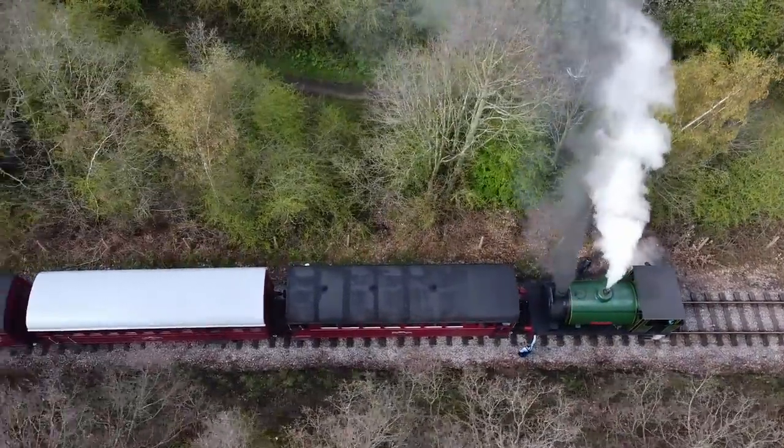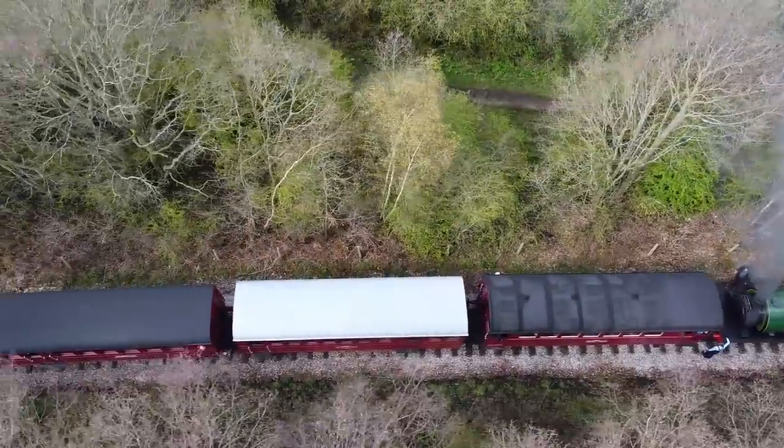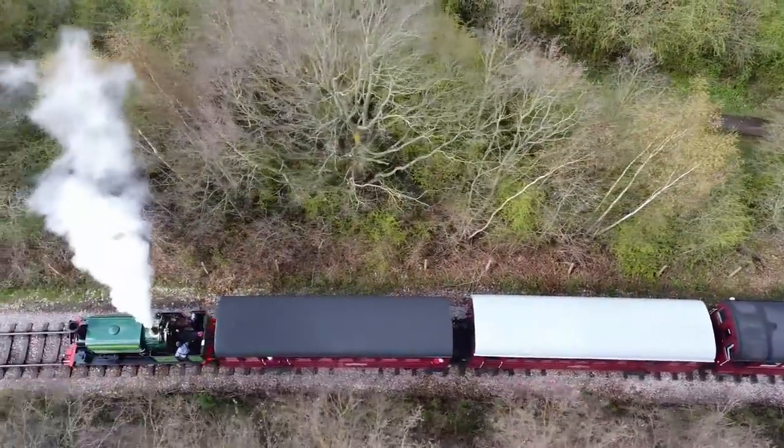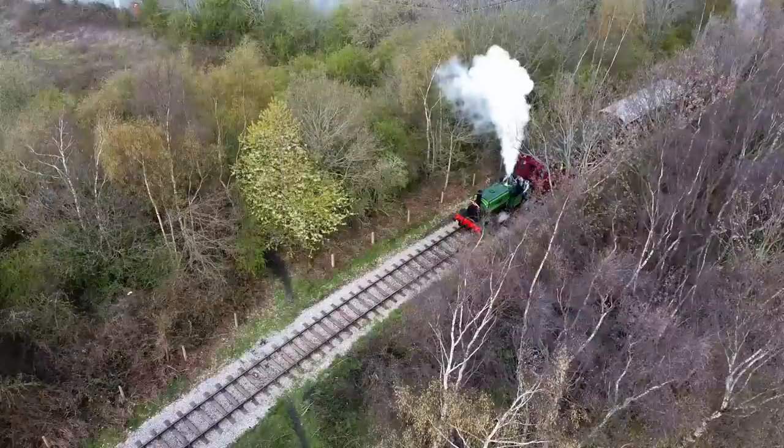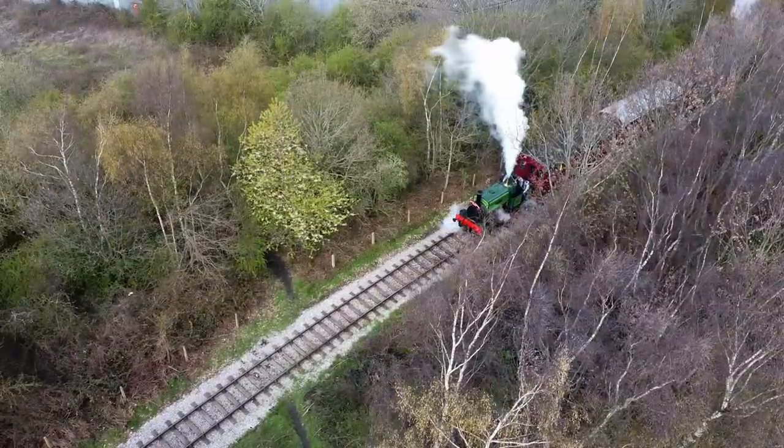So we would now be top and tailing, and this would give us the extra shove we needed to get moving again. And with Brooks coupled up to the back of the train, we were ready to make another attempt up the incline.